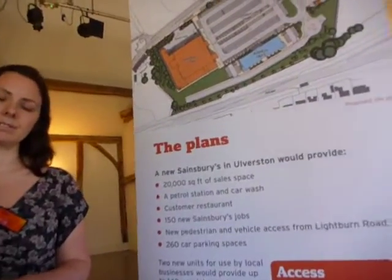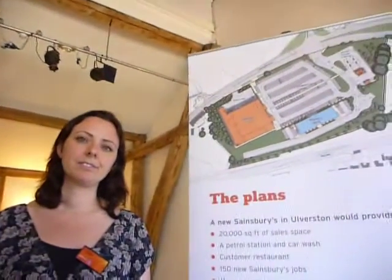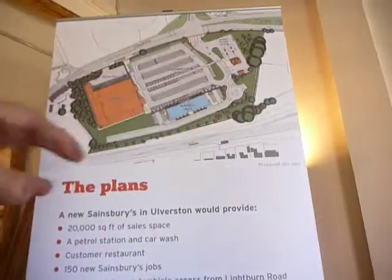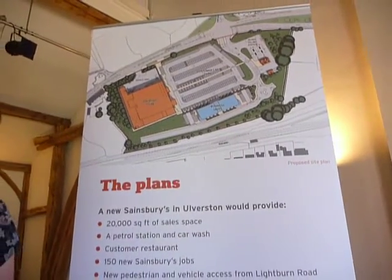I was asking you about those jobs, and you told me that roughly a third of them would be full-time, and two thirds would be part-time. Yes, it's usually a third to two thirds. Right. Okay. New pedestrian and vehicle access from Lightburn Road.